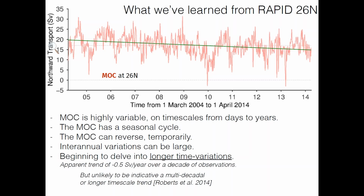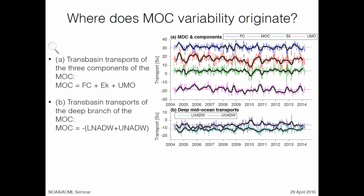So a lot of things that we've learned from these observations at 26 North, and the one that I want to talk about today is the wind-driven surface circulation. Any questions so far? No? All right. That's good, because I have a few too many slides. But ask any questions, please.